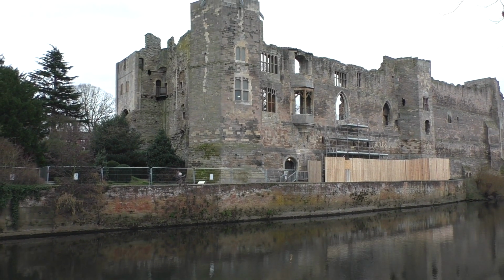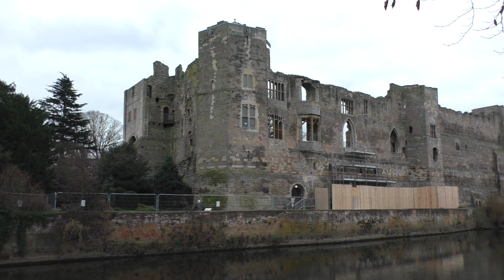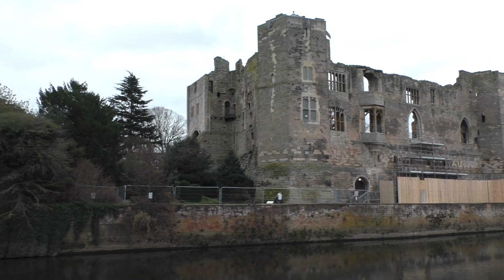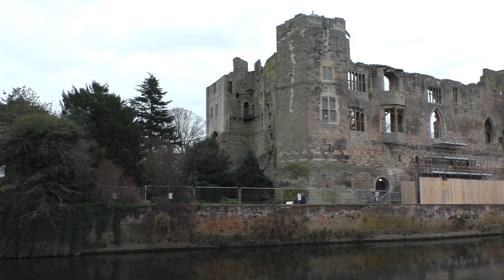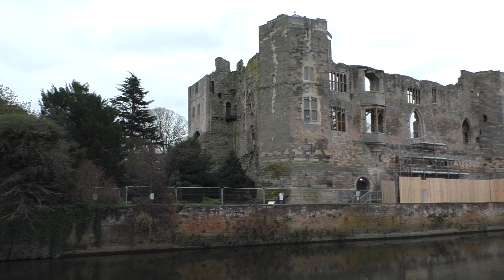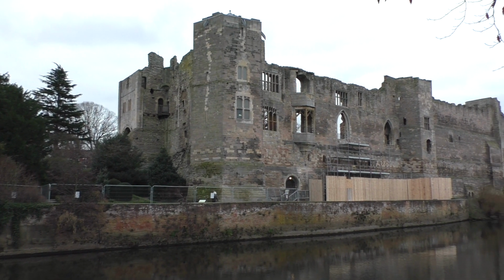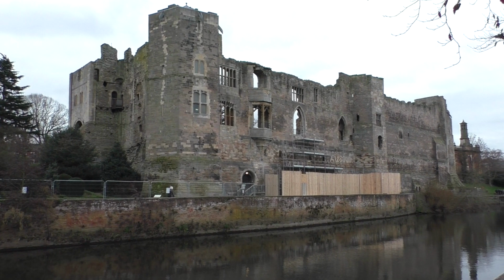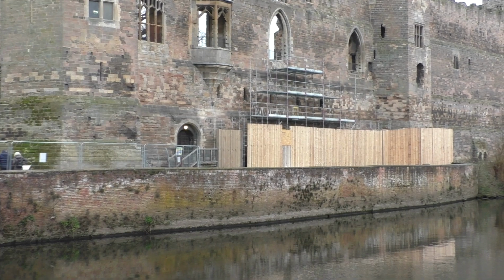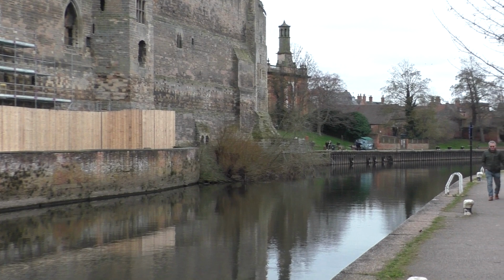It was badly damaged during the siege, hasn't been well cared for at other times. But the most interesting point about Newark Castle is the gatehouse just over there is where King John died. So this is Newark Castle, East Midlands, County of Nottingham. That's half of Newark Castle, the other half's largely disappeared. Hasn't been well cared for over the years, but at the moment they do appear to be carrying out some repairs just there. That's the deep and wide River Trent.